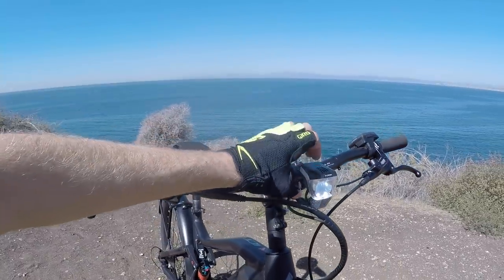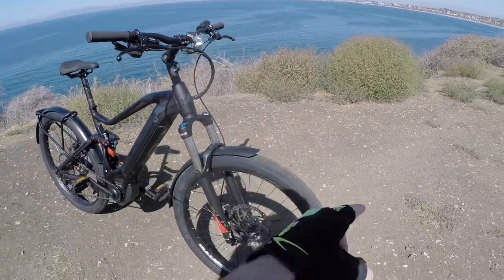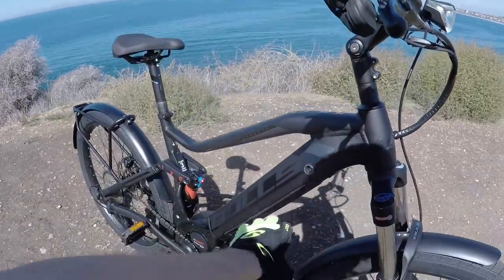It's fairly nice. It doesn't have an alloy cover, but I like that it does have sort of side cutouts, so you get a little bit of visibility from the side. Unfortunately, the tires don't have reflective sidewalls. One thing I noticed about the lights, so they're both wired in, they run off that main battery pack.